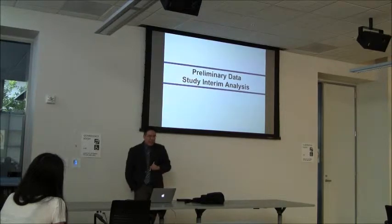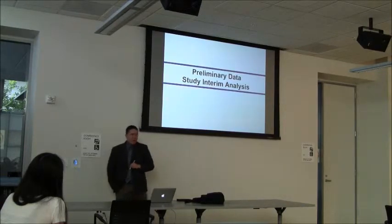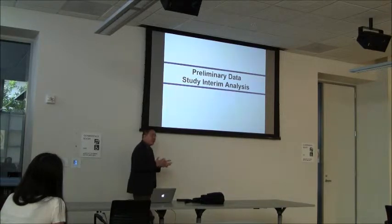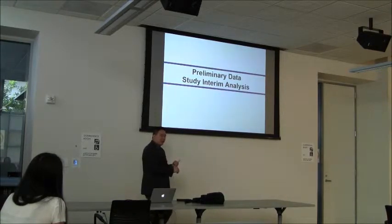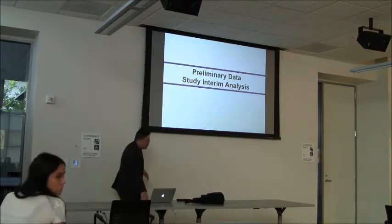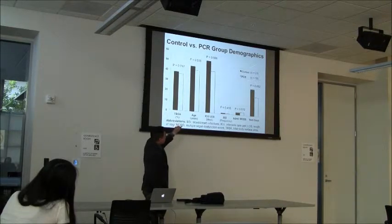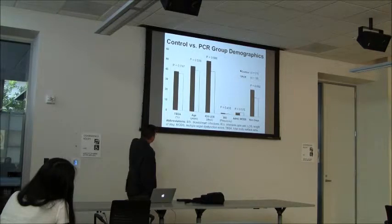So this is preliminary data. It's part of our routine interim analysis. If any of you end up doing a clinical trial, you might have to do an interim analysis to look at how well your study is going, how safe it is, and so forth. And this is some of the data right here. We're actually at about 160-something patients now. This was earlier in the process. We're not due for another interim analysis for another 6 months. So we don't have the data yet.